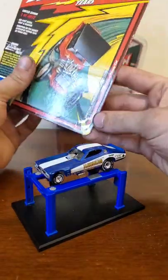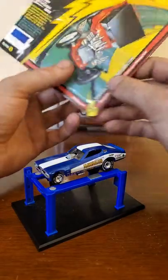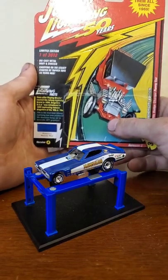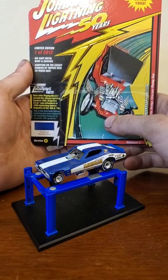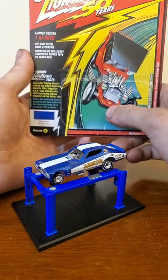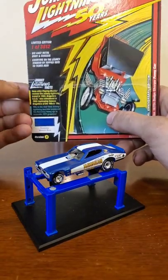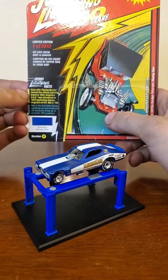Right, so 50th anniversary over here. Like I said, it's the Hawaiian 1970s Dodge Charger funny car. It says, and then we've got fun facts about Johnny Lightning instead. So, soon after Playing Mantis revived the Johnny Lightning brand in 1994, Dragsters USA was introduced in 1995, replicating famous dragsters of the 60s and 70s. They're from the 90s, but man, would I love to get my hands on some of those Dragster USA cars.